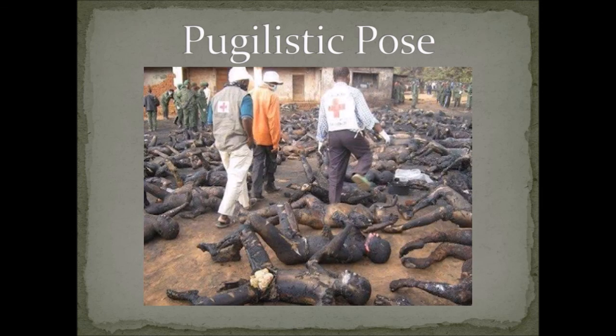Here is a broad example. This was, I think, in Rwanda, where an entire church was burned. You're going to see a few things going on here, but first and foremost, you'll notice the pugilistic pose and bent knees on almost all of these corpses. Not all of them. You'll notice some are doing a slightly different one that looks almost like a bear hug pose. And this has to do with how the bodies were burned.